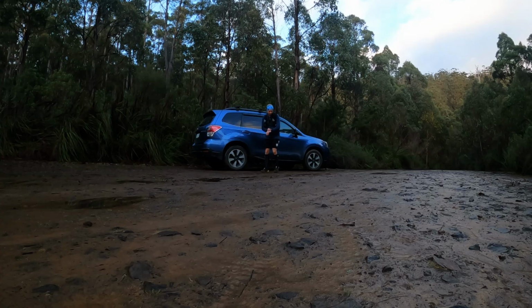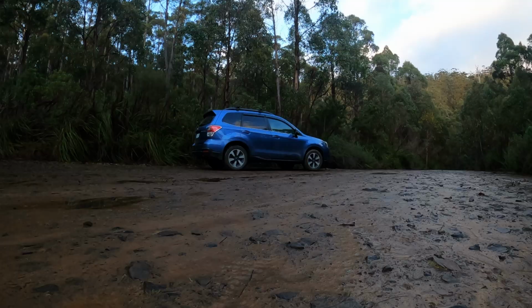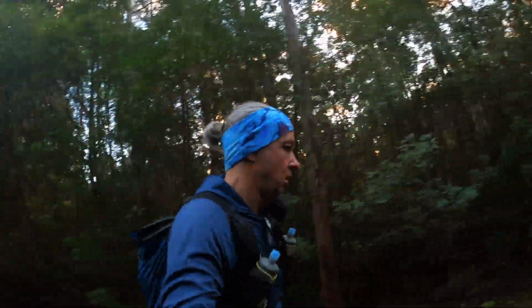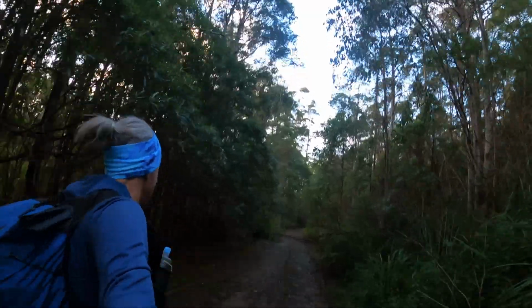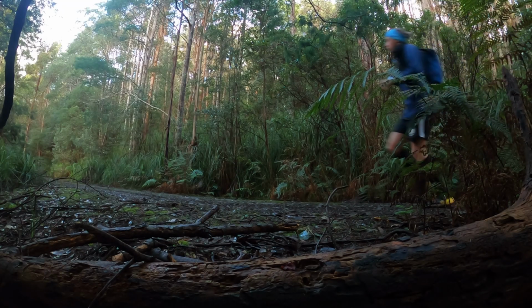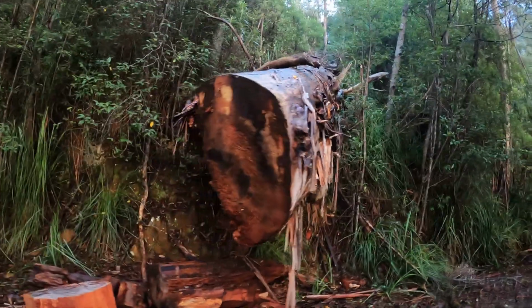I did manage to find a GPS track that some hiker was nice enough to post online. I'm going to do it today as a trail run slash hike slash bush bash. You never know how these things go. There's one big ass tree.